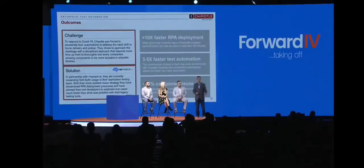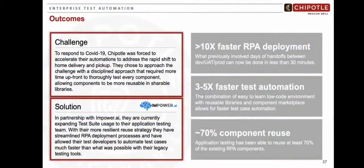So as we take a look at some of the incredible outcomes that Chipotle has been able to achieve, let's sum up how Test Suite has impacted the organization. Chipotle prides itself on being at the forefront of sustainability in the restaurant industry. And so it just made sense that we would reuse and recycle some of the automation components within their initiatives. Now, building those libraries and making sure that they were efficient and effective with Test Suite allowed us to radically accelerate development cycles and deployment cycles. We were able to increase reliability of the robots and really energize both teams, the RPA team and the QA automation team.